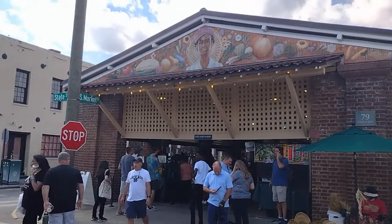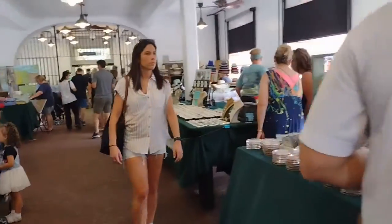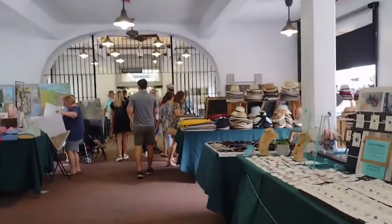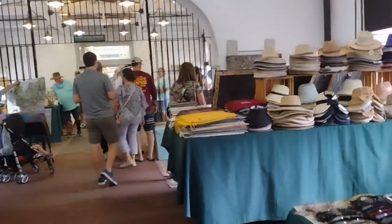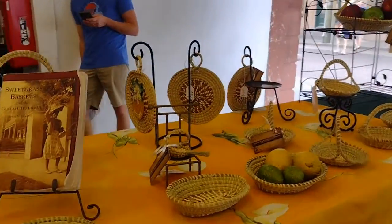There is no cost to visit the market unless you purchase items inside. Spanning 4 city blocks, the market boasts a wide collection of souvenirs, art, jewelry, and the regionally popular sweetgrass baskets. There are also food vendors here, so you can easily have a wonderful afternoon here. With over 300 local merchants, there are plenty of items here to peruse and enjoy.